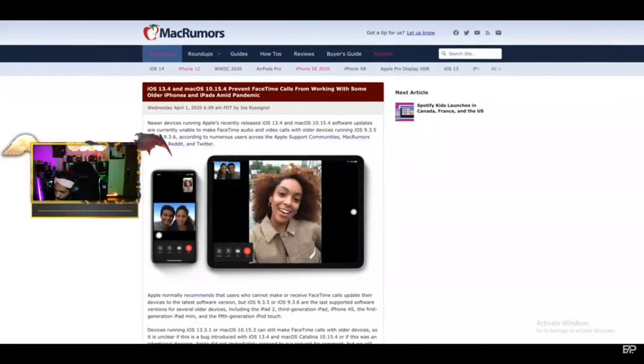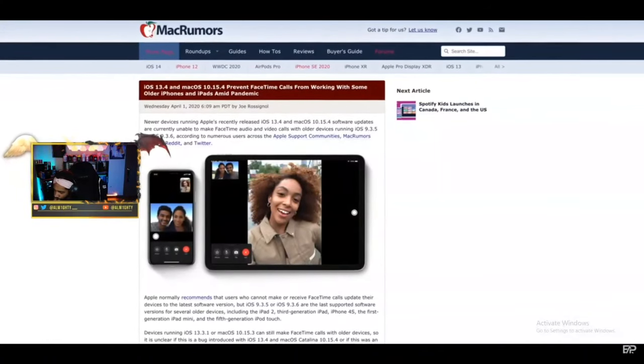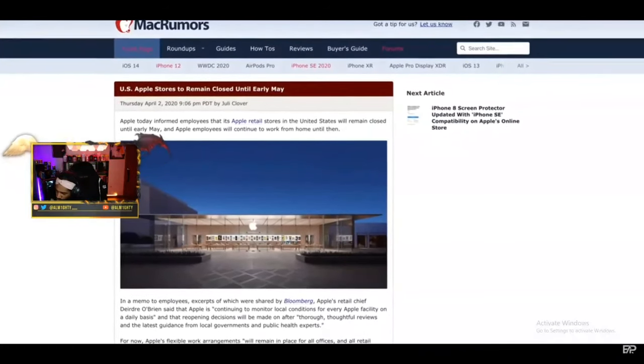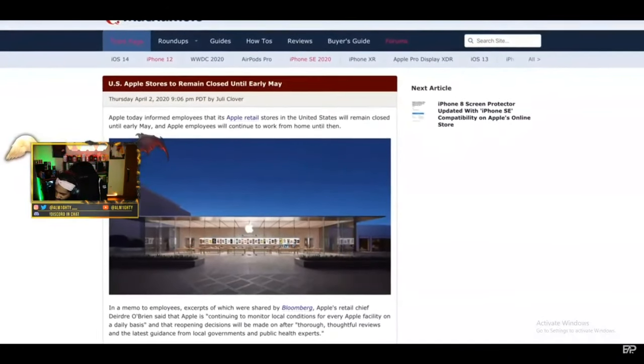Also, there's a bug with FaceTime where people that have updated to 13.4 can't communicate with older devices on iOS 9.3.5 or 9.3.6. This is for the 4S and certain iPads. Unclear why this is, but in times like this with a pandemic, it's scary that some people can't communicate with their loved ones. And regarding the status of Apple stores, it's possible they'll be reopened early May. I think it's wishful thinking, but that's what Apple is tentatively planning.